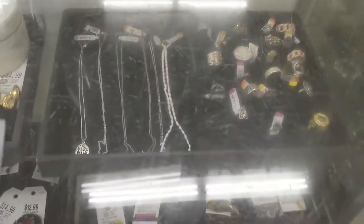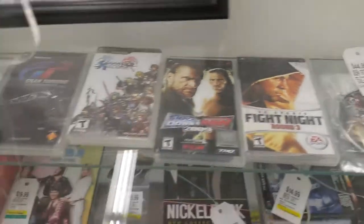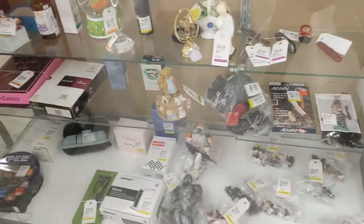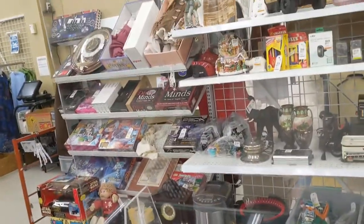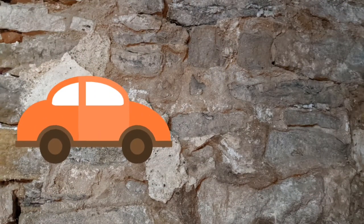Clocks and such. And other objects which are of interest to, well, they don't want the parts separated from each other. They're considered slightly higher value. And then they've got other larger items that are of similar kind of thing behind the counter. Like that. Alright. Well, that's another tour for you to enjoy.